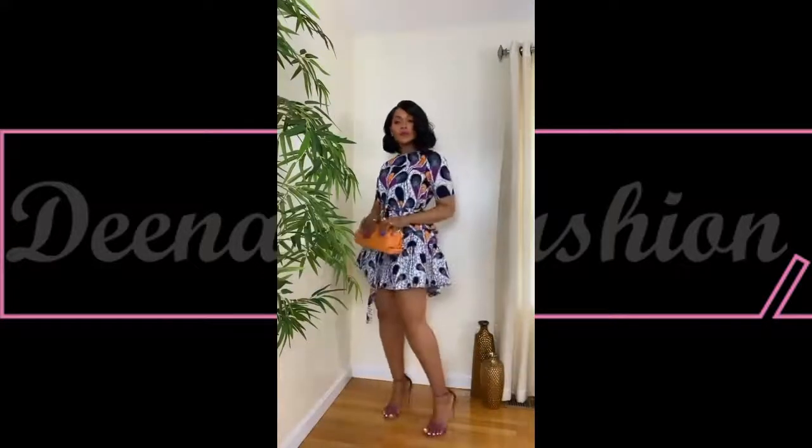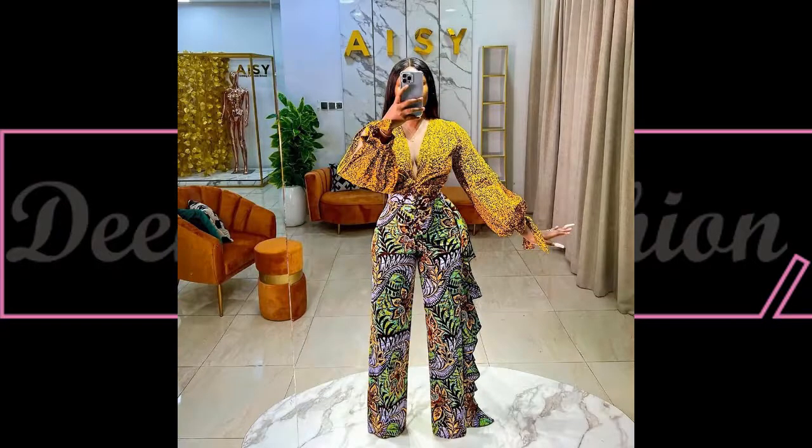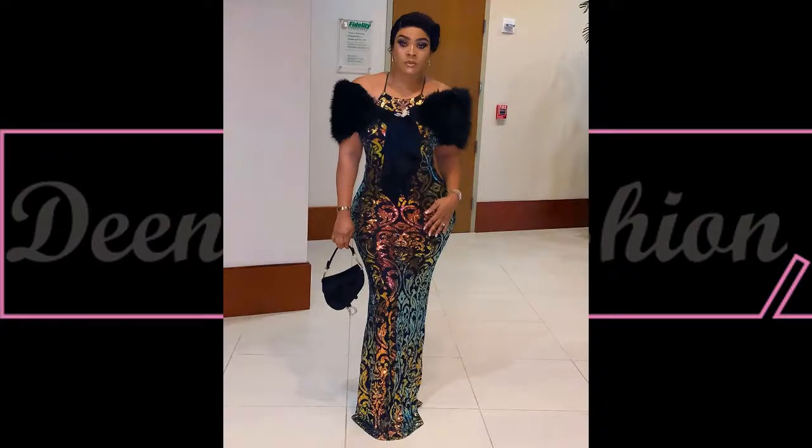In today's collection, I'm going to showcase beautiful ways to style our Ankara fabric in lovely jumpsuits, beautiful skirt and blouse, lovely cami style in shorts and long fashionable dresses. Today's collection is just so unique and lovely style inspiration for the day.